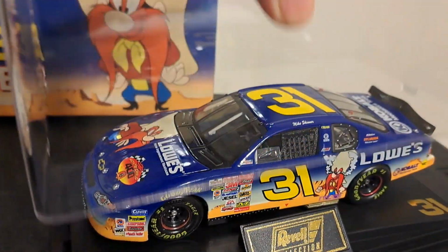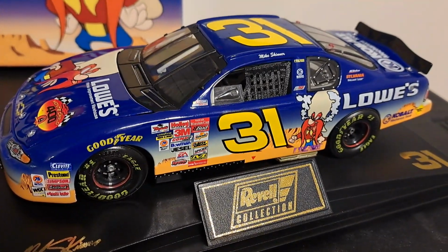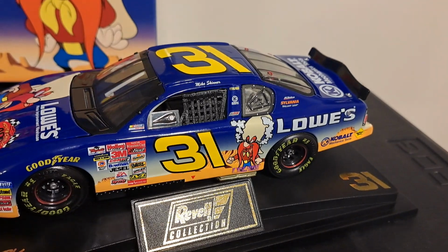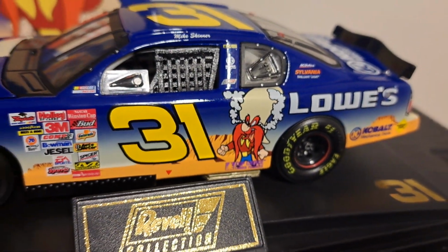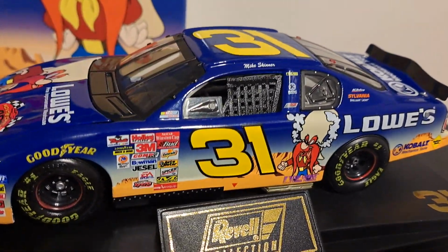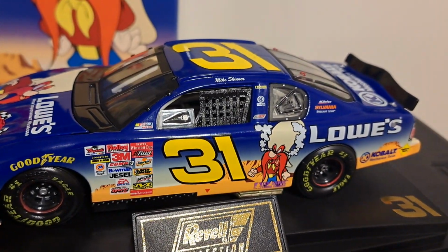Let's take the top off of this and take a look at the car and see what you get. Now, it comes with this really cool base, as Revell collection, has Mike Skinner's signature on it, number 31 in the corner. And of course, this being Yosemite Sam, who usually is out in the desert causing mischief, you have, again, this desert landscape on it with number 31, so forth and so on.